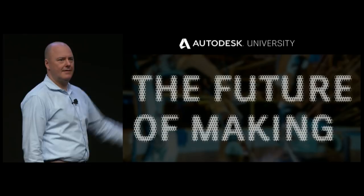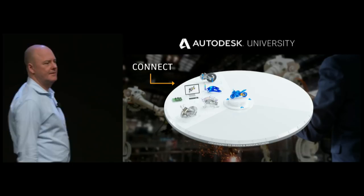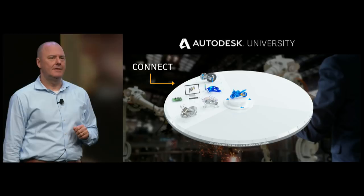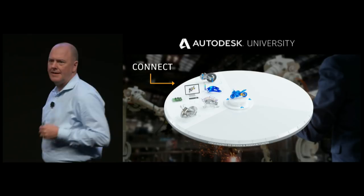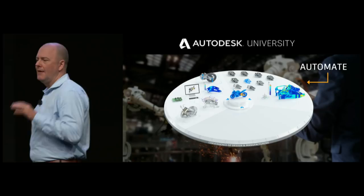And it all starts with data at the center. When you put data at the center of your processes and connect it to the right people at the right time, you break down the silos in the design process. Putting data at the center enables the connection of tools, processes, and people. And once the people and processes are connected, you can automate the processes themselves.